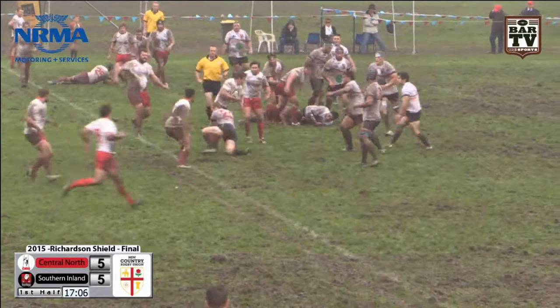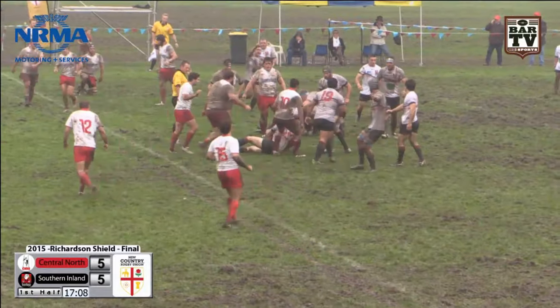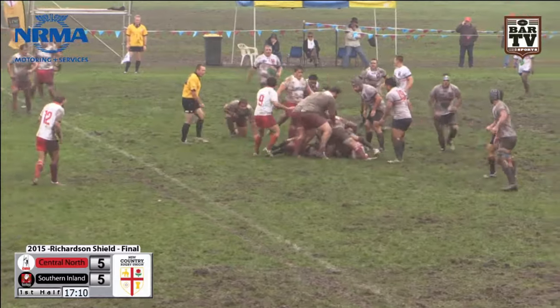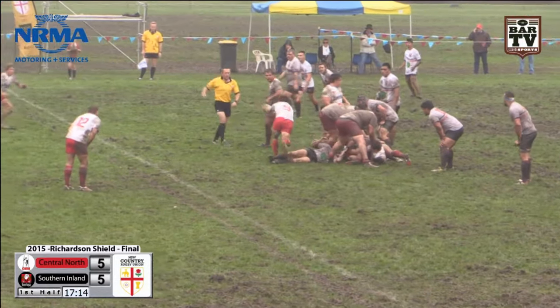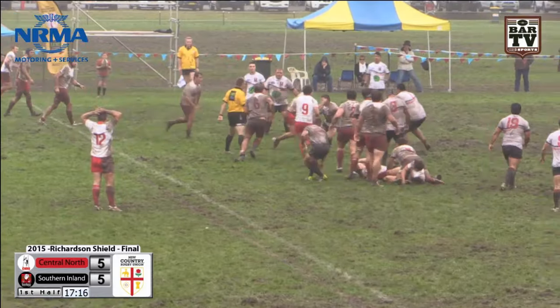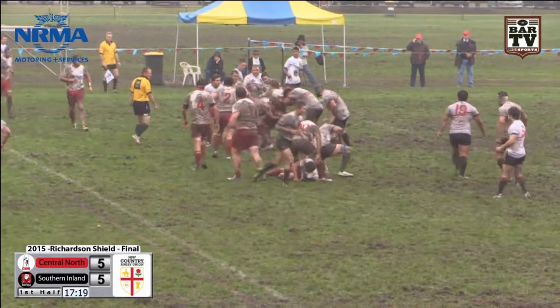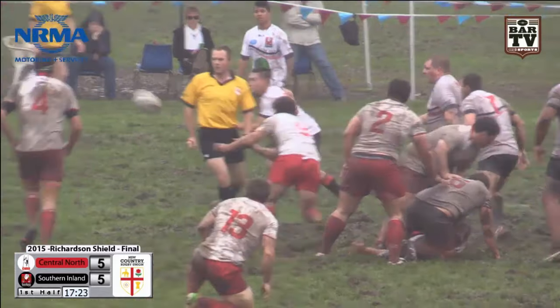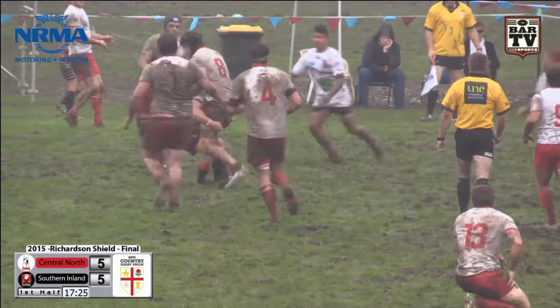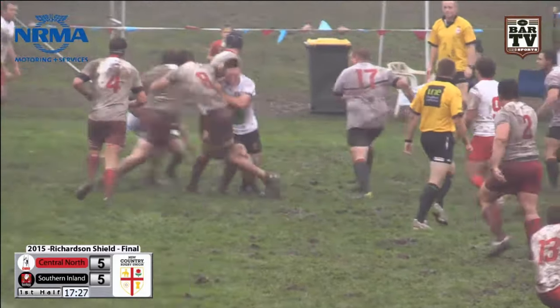And they go again. Here he is, Douglas. Very, very strong runner. Advantage roll. Looks like they go back to the left, and they do. Just running one out. Content with that was Stewart. Oh, coming up very, very quick there, the Southern Inland player.